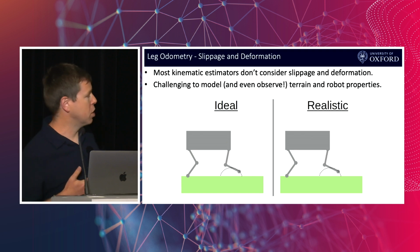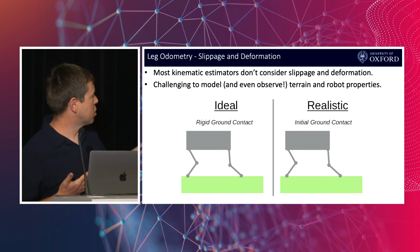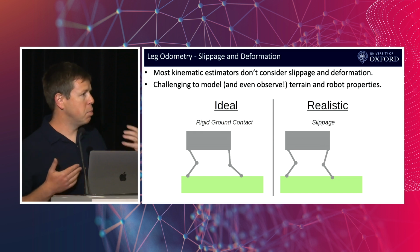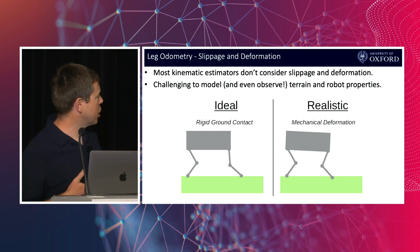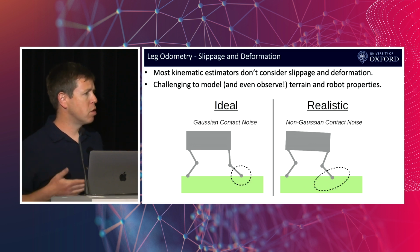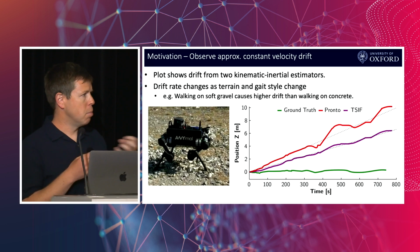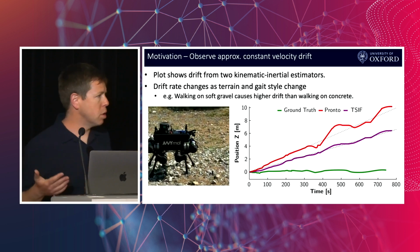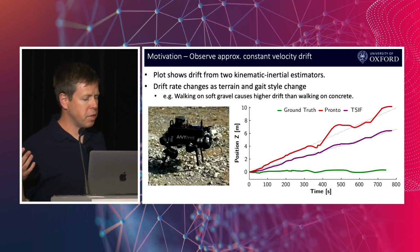But in the realistic situation, you're walking on soft ground, which causes the foot to sink in. The foot might slip if it's on slippery brick, for example. And then the actual structure of the robot, particularly for heavier humanoid robots, tends to bend, meaning that it's a sensor modality that exhibits continual drift. It has no external sense of the environment.